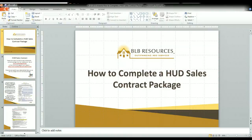There needs to be a pre-qualification letter or proof of funds. It must be within 30 days. You need a copy of the agency disclosure form. That's the standard AAR, or Arizona Association of Realtors agency disclosure. You're going to need the buyer select closing agent addendum and the HUD closing instructions and certification and additional escrow instructions.